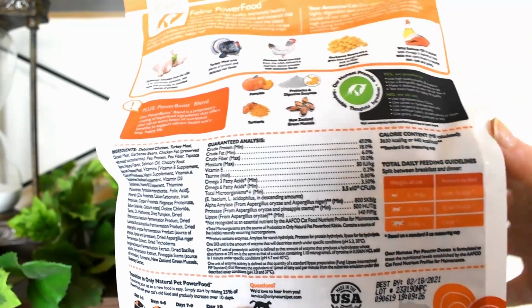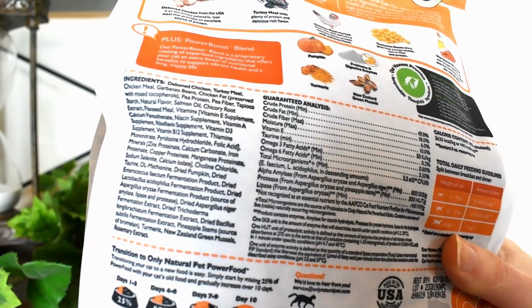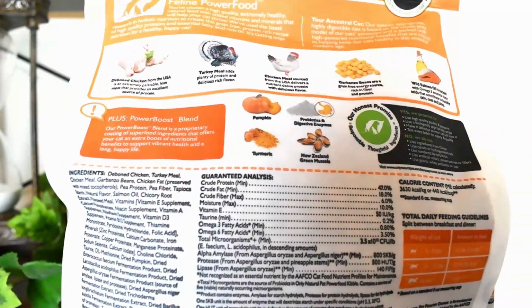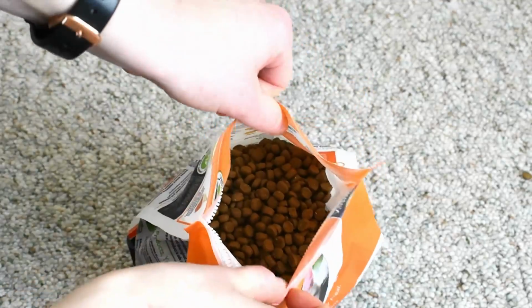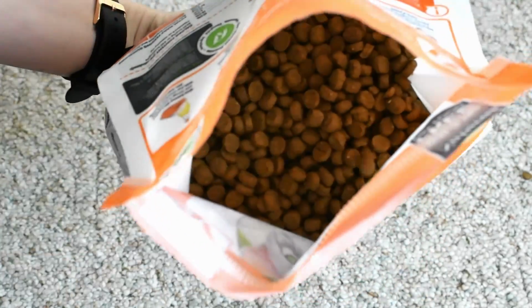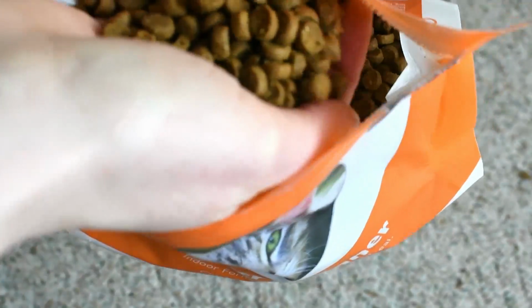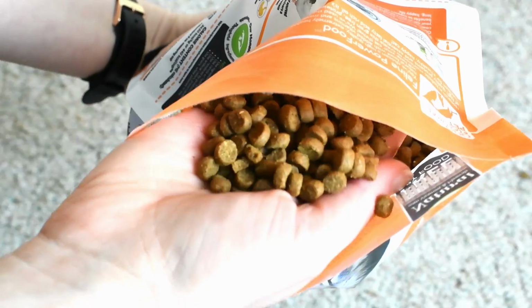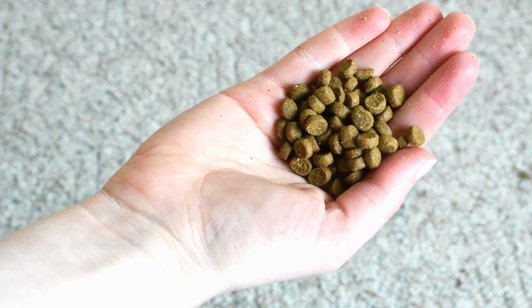First off, it is primarily made from highly digestible, highly bioavailable protein sources like deboned chicken, turkey meal, and chicken meal. And it also contains a few different ingredients that might help to ease inflammation. So it contains both salmon oil and green-lipped mussels, both of which are good sources of omega-3 fatty acids. And omega-3 fatty acids have a really strong reputation for helping to ease inflammation associated with things like arthritis and other inflammatory issues that your cat might encounter during his senior years.